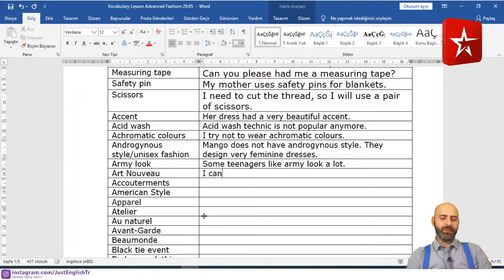I can't remember any designer using Art Nouveau.